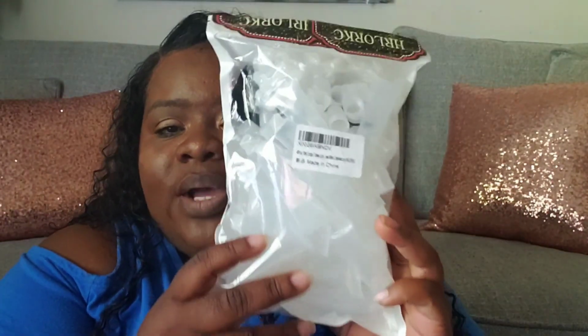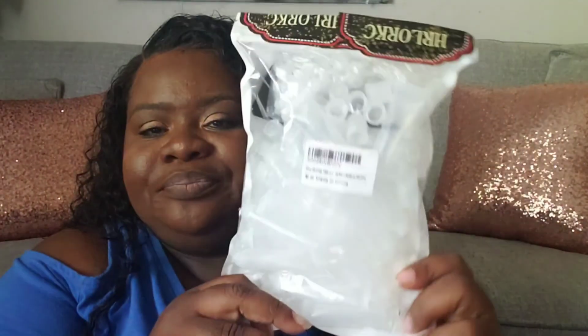And when I handle these, especially with contamination and things that are going around, I want to make sure that I'm very, very sanitary. So I did not open this pack. As you can see, it is still sealed up. So yeah, I'm not going to open it until I get ready to fill them.